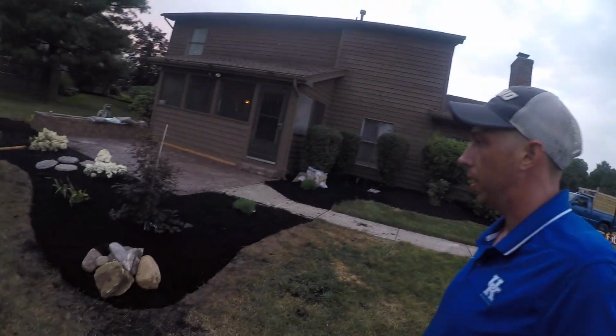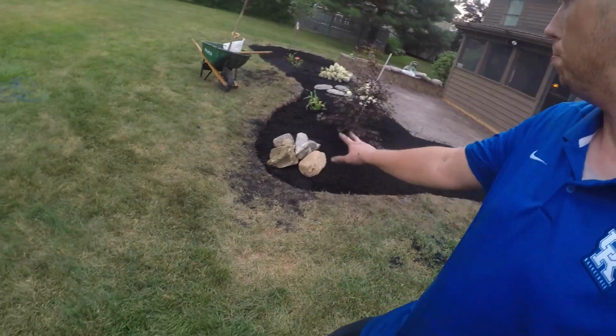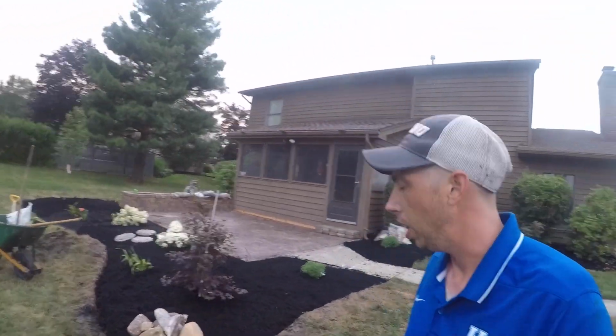All right, got the area kind of fixed up for right now, but I don't think it's a permanent fix. Like I told you before, this area right here is like a bowl. So if this area is like a bowl.